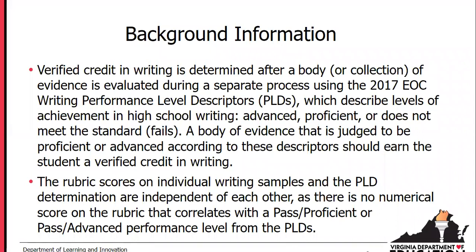I do want to remind everyone that while we have been collecting and scoring individual pieces all along in those writing samples, the rubric scores on those samples are completely independent from the PLD determination, because there is no magical number or numerical score on the rubric that actually correlates with a pass proficient or pass advanced performance level from the performance level descriptors. Because again, we are looking at a body of evidence and more than one piece.